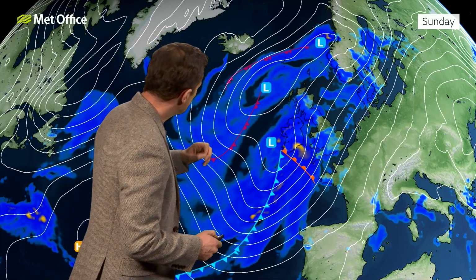But the details of exactly where, exactly when, how much rain and how strong the winds are, well, they're open to some doubt at this stage. We're talking 4 or 5 days ahead, of course.